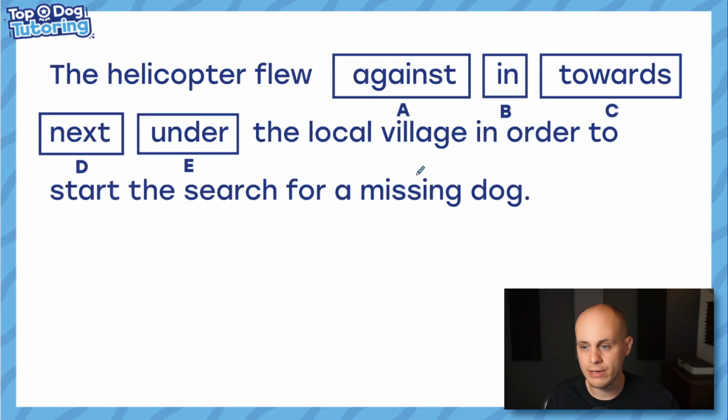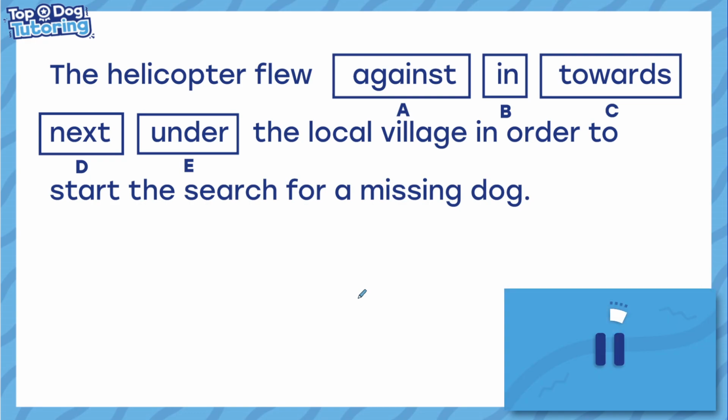So now I'm going to give you a question. I'd like you to have a go. So what I want you to do is pause the video, read it out loud. It's really important to use expression and start challenging some of those misconceptions and maybe ways that people say things that they shouldn't do. What preposition works the best in this sentence? Have a go.